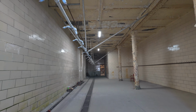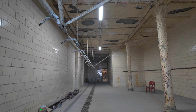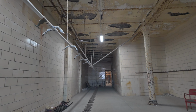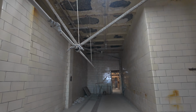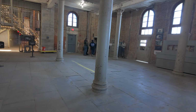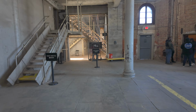Then you also get to see the east cell block shower room, which is quite terrifying to think about how this massive room was used for showers by everyone. Now, once you are done seeing the east cell block, you enter the central section, which has some Shawshank stuff, a recently added museum, bathrooms, and it will also be your entrance into the west cell block.